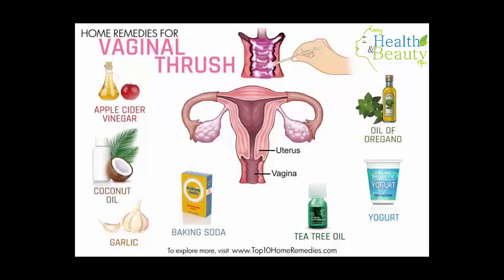Dip a tampon in yogurt and insert it in the vagina for 2 hours. After removing it, clean the area with lukewarm water and pat dry thoroughly. Do this twice a day. Also, include yogurt containing live cultures in your diet. You can also opt to take probiotic supplements after consulting your doctor. Note, for treating a yeast infection, only use plain, unsweetened yogurt. Any sweetened yogurt will only worsen the condition.